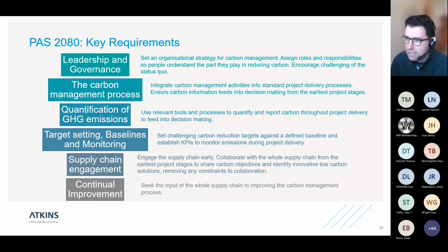Target setting, so setting challenging carbon reduction targets against the defined baseline, and establishing key performance indicators to monitor emissions during project delivery. So that's fairly straightforward, but having a target that everybody can work towards, having a set baseline that we can compare back against and understand our progress, is really key.